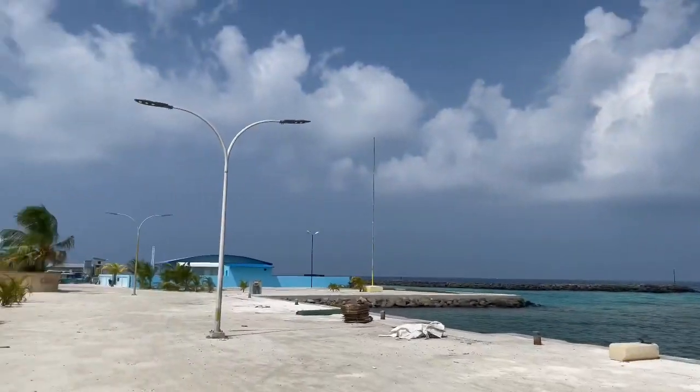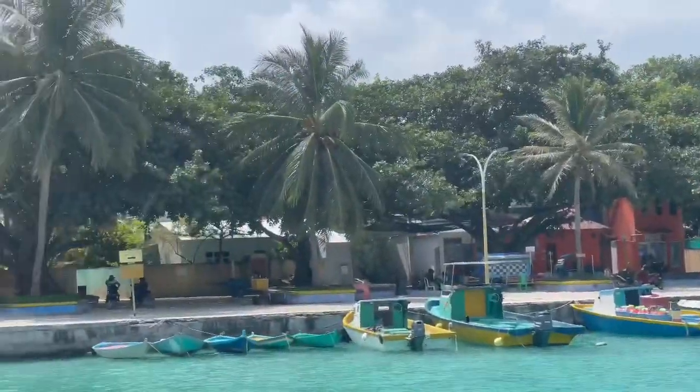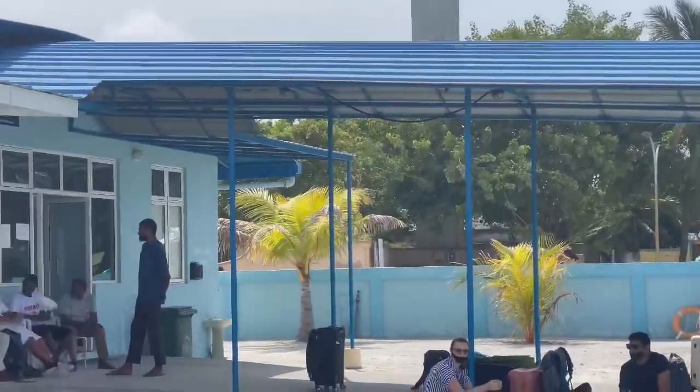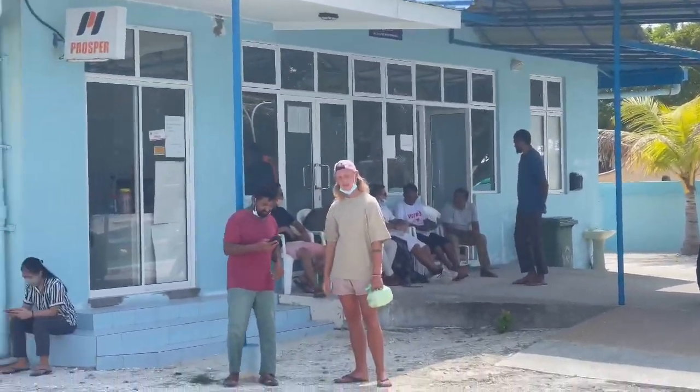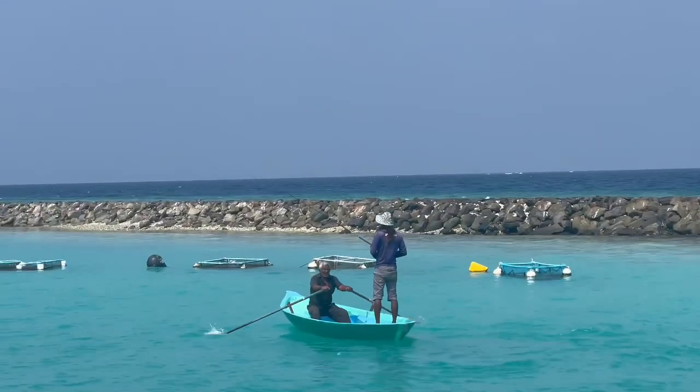And also we're having to leave now at 1 p.m. and our flight isn't until 11 p.m. So we're going to be at Malé Airport for a very long time, which also sucks. So right now we just have to wait at the port on the island for a boat to take us back to Malé Airport for our long wait.